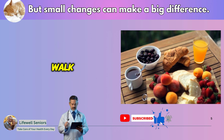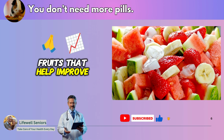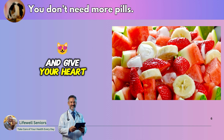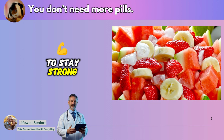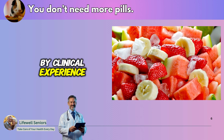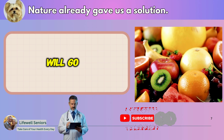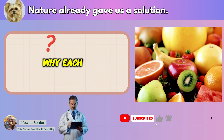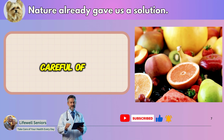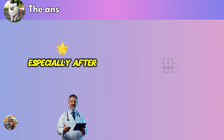Today, I'm going to walk you through 10 fruits that can make a real difference in how you feel. Fruits that help improve circulation, lower blood pressure, reduce inflammation, and give your heart the nutrients it needs to stay strong. And we're not just talking theory here. These are backed by research, by clinical experience, and by what I've seen work with hundreds of seniors over the years. We'll go one by one. I'll break down why each fruit works, how to get the most out of it, when to eat it, and what to be careful of. Because, yes, even healthy foods need to be used wisely, especially after 60.